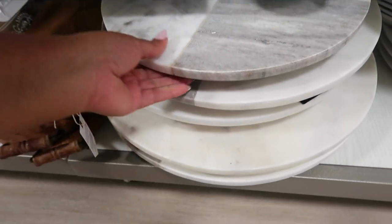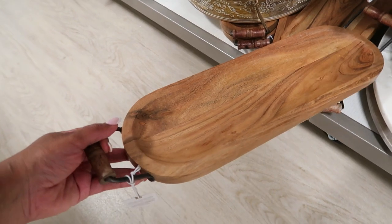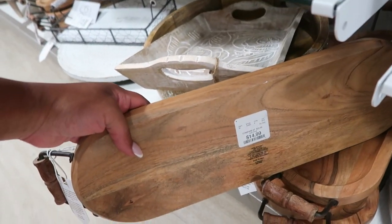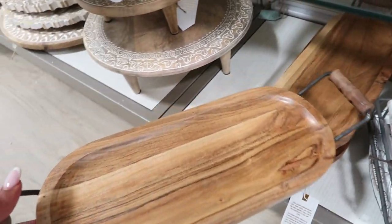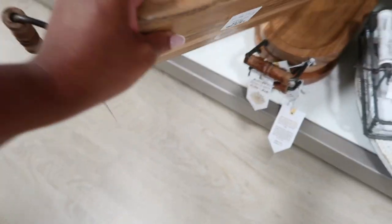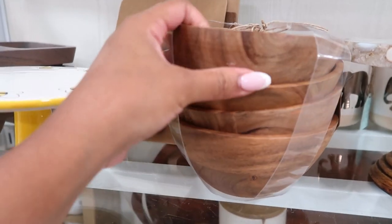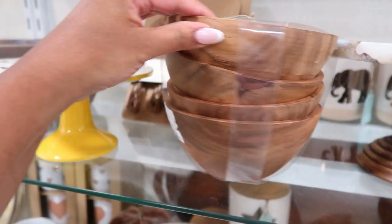We're getting ready to hit some of my favorite parts, which is the marble pieces and the wood pieces that you can place in your kitchen, especially if you have a larger kitchen. But with this particular piece, it came in 2 different sizes. So the first size you saw was the larger one. This was the smaller one, at $14.99 for the larger and $9.99 for the smaller. So love those.